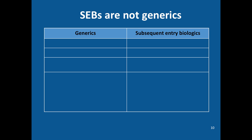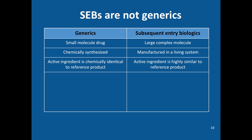People often question if SEBs are considered generics. While both classes of drugs have emerged due to patent expiry of brand name drugs, there are very clear differences such that SEBs should not be considered generic biologics. Some of these differences are as follows. Generic drugs will be a small molecule drug, while SEBs are a large complex molecule. Generic drugs will be chemically synthesized, while SEBs are manufactured in a living system. A generic drug will have an active ingredient that is chemically identical to the reference product, while an SEB will have an active ingredient that is highly similar to the reference product.